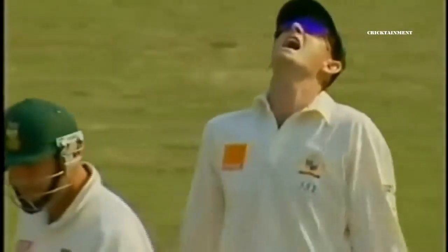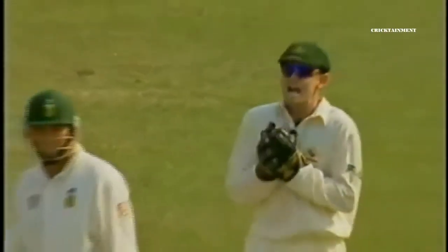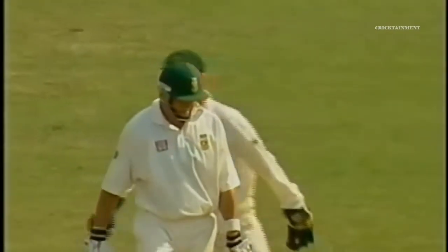Don't worry about the new ball and the new wicket. In a new innings and a new year, Jacques Kallis gone. A good catch by Gilchrist. Stuart MacGill breaks through. Kallis gone for 4.